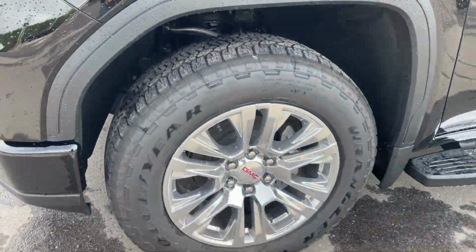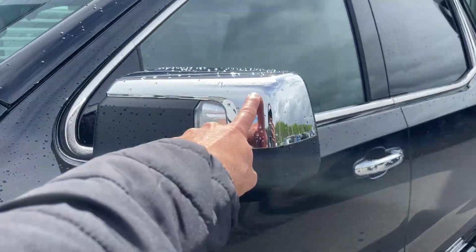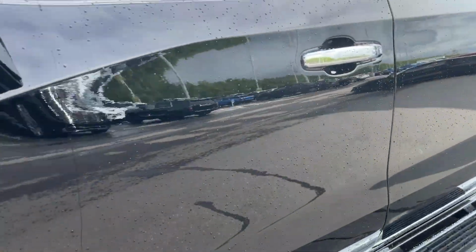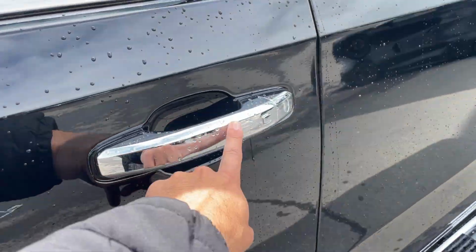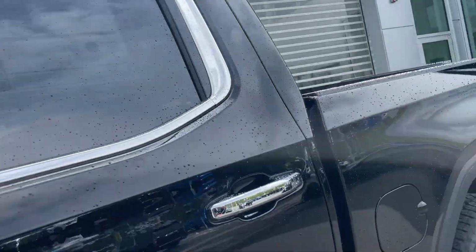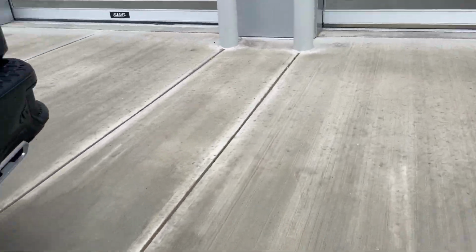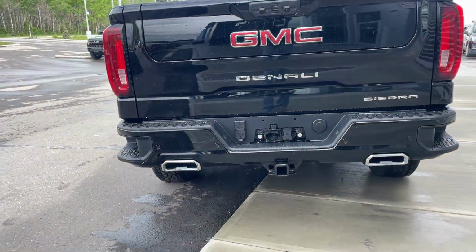We have our Goodyear Wrangler tires down below. And up top we have our power adjustable side mirrors with chrome accents. Chrome accents along our windows here, as well as our handles with keyless entry. Chrome accents along our running boards. Tint in the rear window. And if we make our way to the back, you'll find our corner assist steps and our dual chrome exhaust.